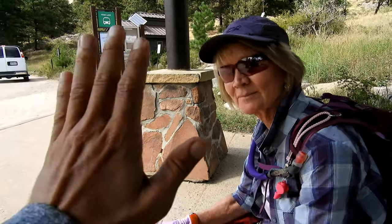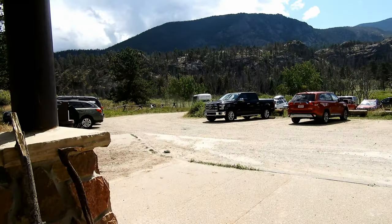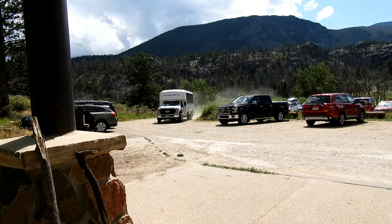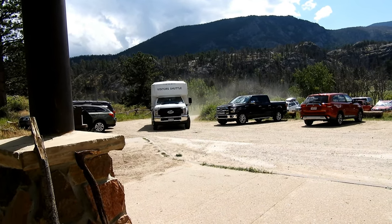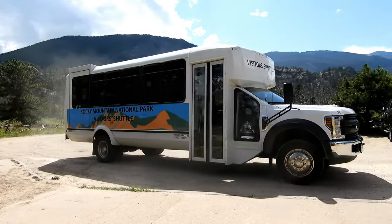We did it. High five. Boom. Yeah, that was like 11 miles. And we've been sitting here for maybe 5 minutes, and there's our savior right there. The visitor shuttle. Yes! Next stop, Bear Lake Trailhead.